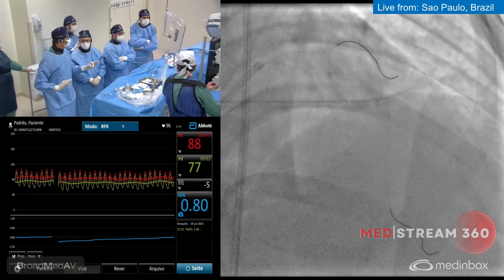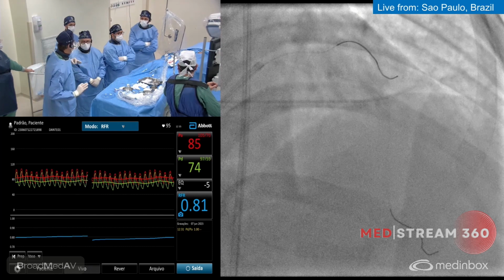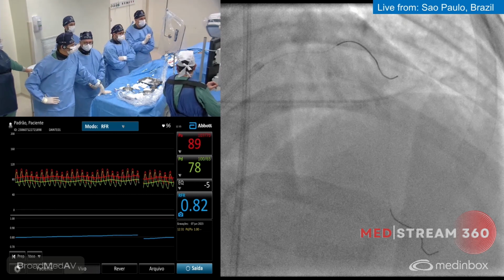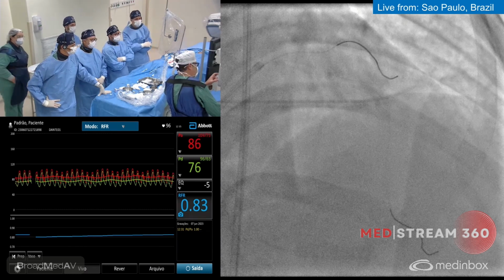Okay. So the guiding catheter position should be engaged to the coronary artery or in the aorta? It should be just at the ostium, if you don't have ostial left main disease. Okay. And I think we are in a good position here. You are in a good position now? We pulled back a little bit from where we were before. Okay, so let's do the measure.